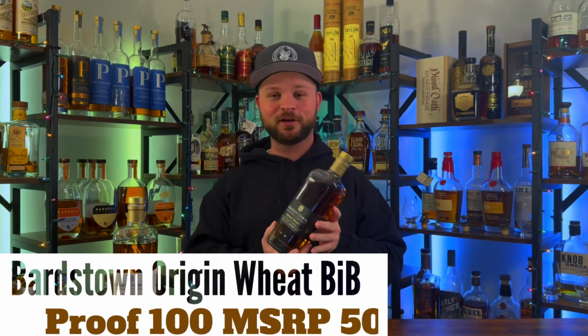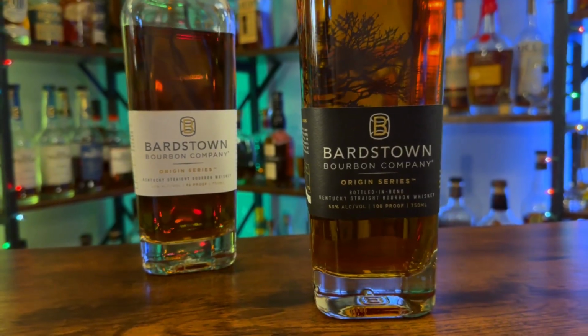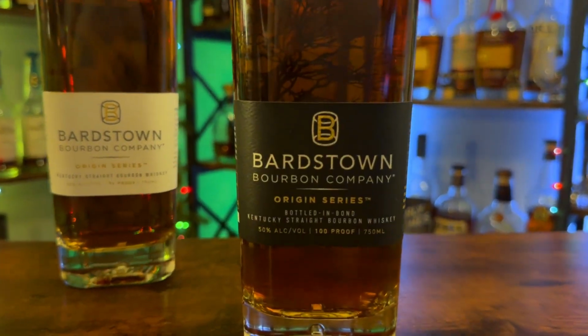Bottle number two. Bottle number two comes from Salty Lettuce himself again. This is the Bardstown Wheated Origin Series. This is bottled in bond. It is a 6-year wheated bourbon, and it is darn good. Both of these Origin Series bottles are top-notch bottles, super affordable, under that $55 mark, and you just can't go wrong with picking up either one of these Bardstown Origin Series.